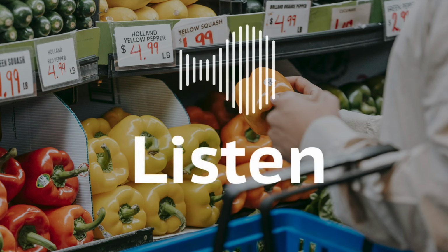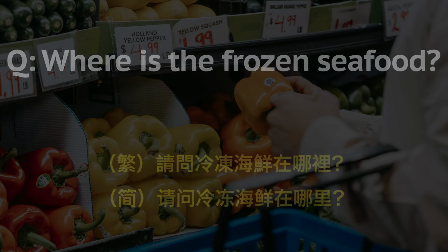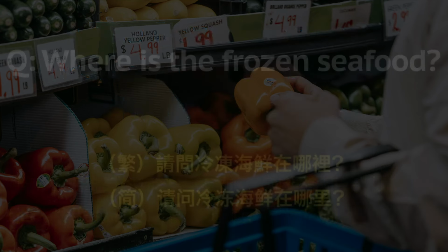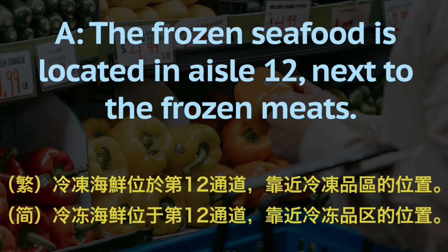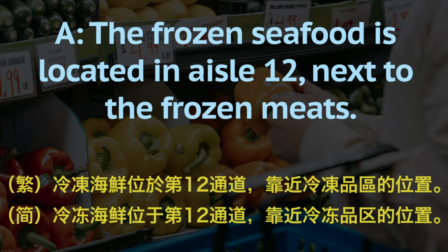Where is the frozen seafood? The frozen seafood is located in aisle 12, next to the frozen meats.